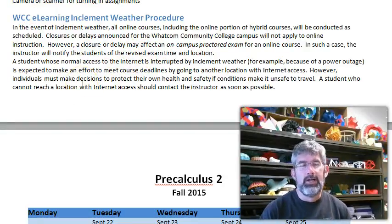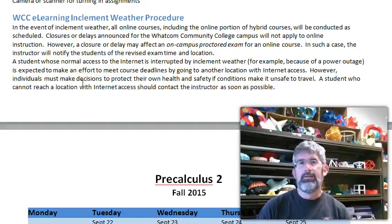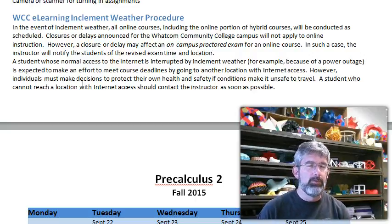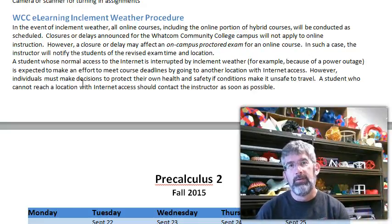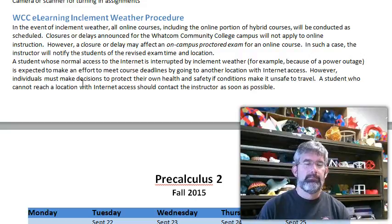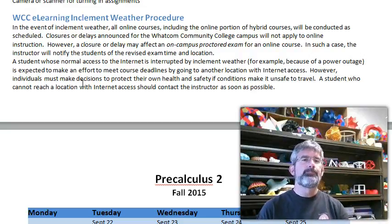Inclement weather procedure. If we get too much snow on one day and they call the college off, that really is irrelevant to an online class. I assume we will keep going at the normal pace. That being said, if you live in a place where you don't have internet access and you've got to go to a place, please use your discretion as to whether it's safe to do so. But unless something really drastic comes up and we lose power for an extended period of time, I don't see why we wouldn't just continue on. Okay.